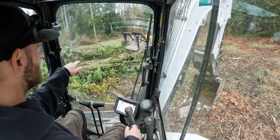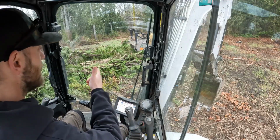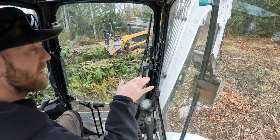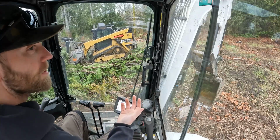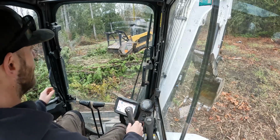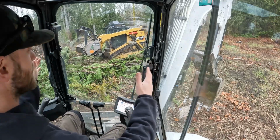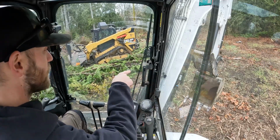Just starting out, and you can see Tegan's not actually getting aggressive with this. Like this head, the gyro track, strictly knives. This guy, we can have carbide teeth and knives, and I knew we were going to do a slash pile today. Didn't know it was going to be quite this big, but we did put knives on the center of that mulcher, and this ground does have quite a bit of rock in it.